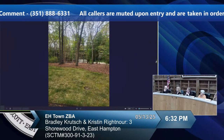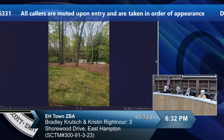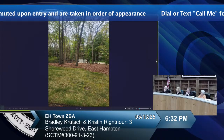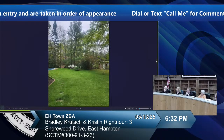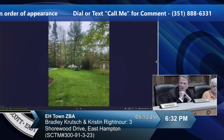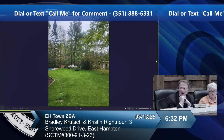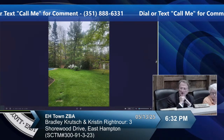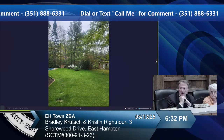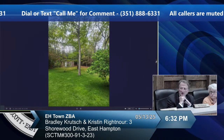Next. Just turning slightly to the right, you'll see the neighboring house. It's pretty well screened. Next. Looking again towards the shed, you'll see the pool to the left. The pool equipment is screened behind those shrubs, and you'll see it's pretty heavily wooded beyond that. Next. And just another clearer picture of the shed.